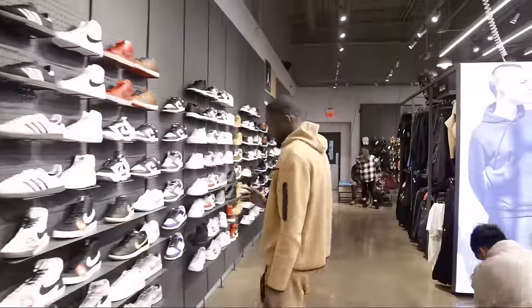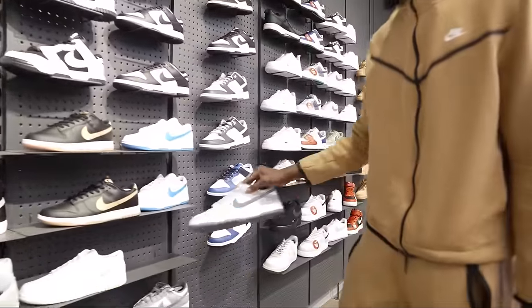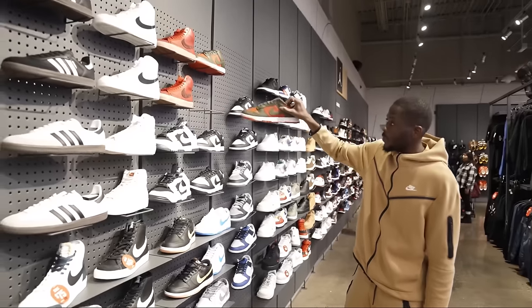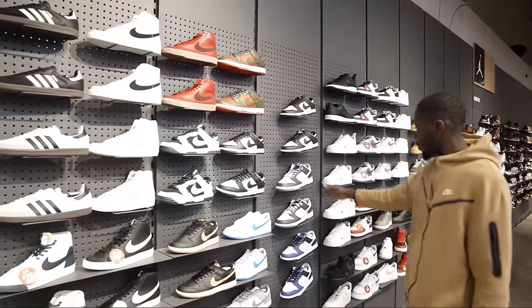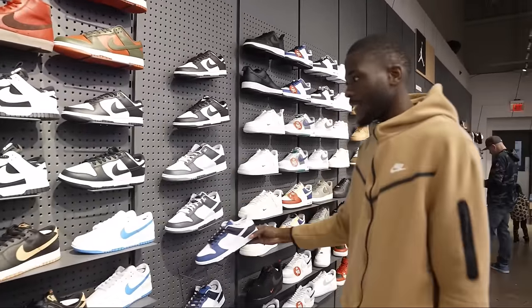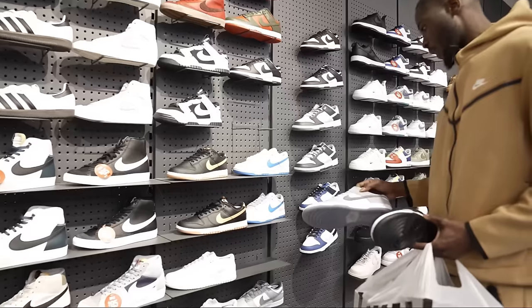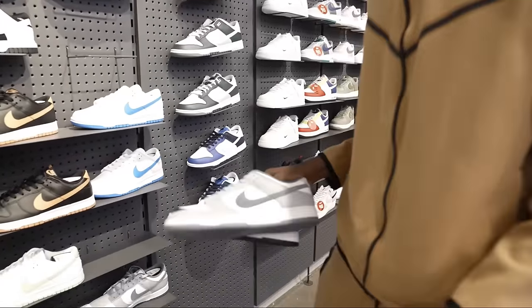So I'm probably gonna stick to this section. Look at this. This is a clean colorway right here. You got some Panda Dunks here. You got the Freddy Krueger dunks here. So bro, they got some good stuff. More dunks. So what we're gonna do is that we're gonna grab this one and then we're probably gonna grab these gray ones right here. Super clean. So we're gonna take these two here, see what they got.